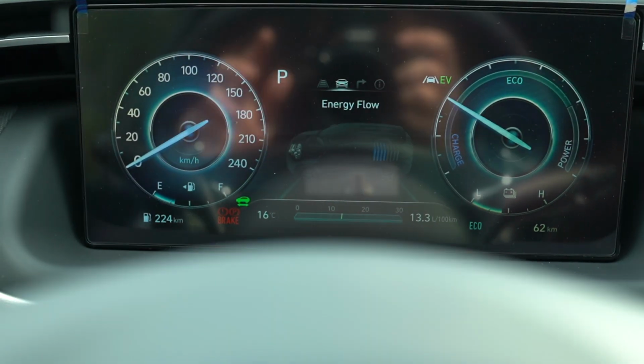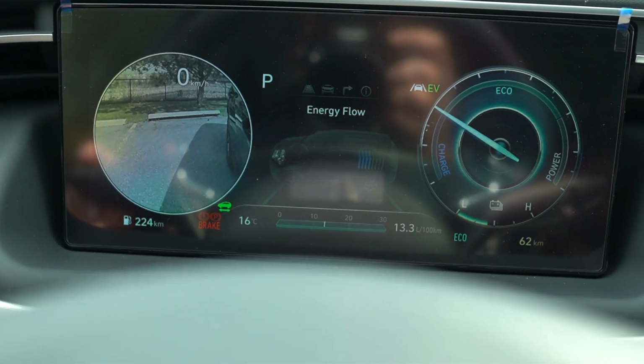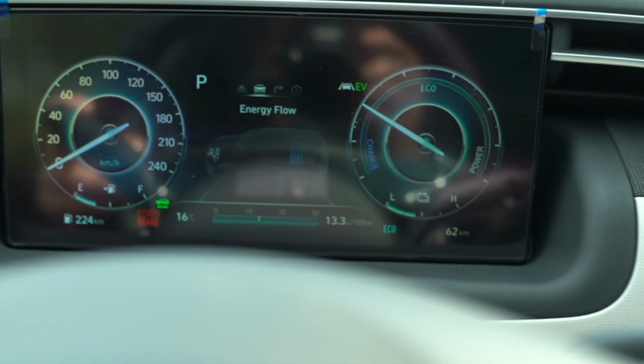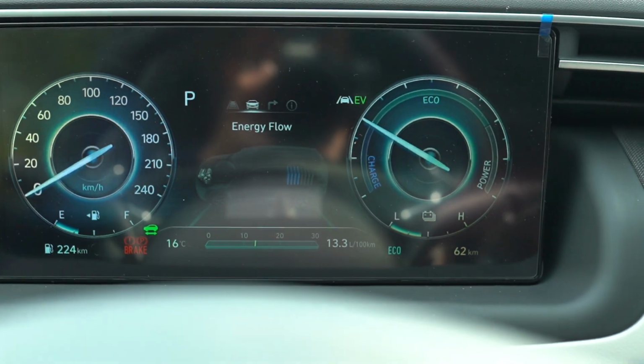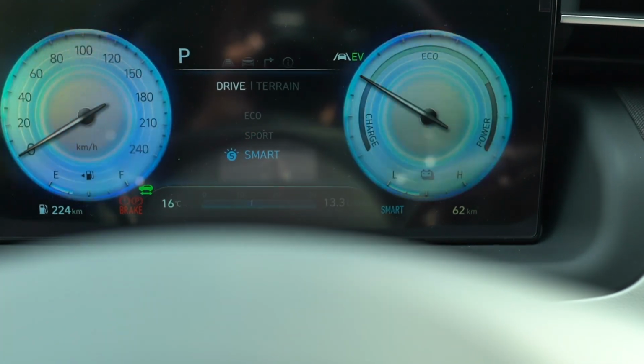Now let's talk about the actual cluster. As you can see, a beautiful digital cluster. And then we have the blind spot assist monitor, which is offered in other vehicles from Hyundai, and you can see from both sides. And then you have different driving modes. You can switch between drive and terrain. In drive, we have eco, sport and smart.